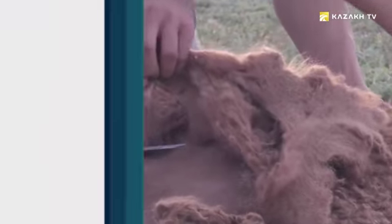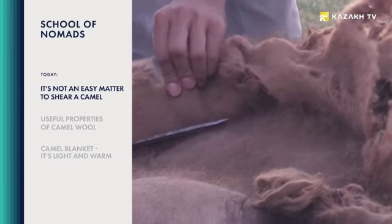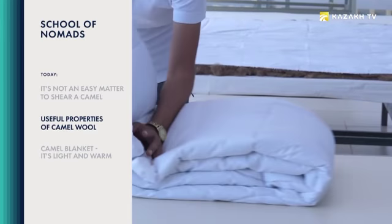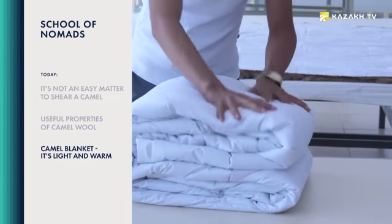In today's episode, it's not an easy task to shear a camel. Useful properties of camel wool. Camel blanket, it's lightweight and warm.